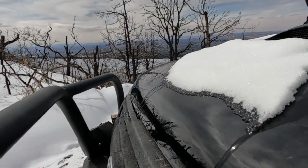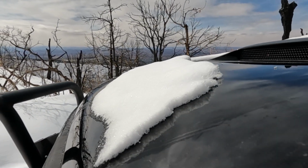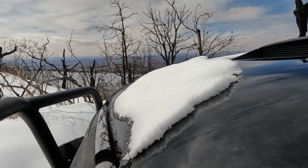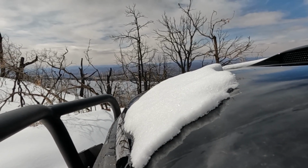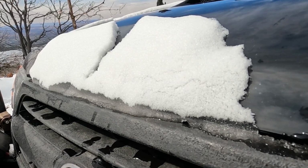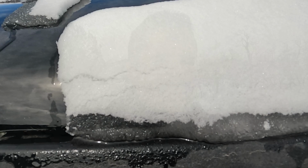So it's day 2.5. It was snowing earlier this morning. It stopped. Most of it's kind of melting right now. So yeah, as you can see, it's melting pretty good.